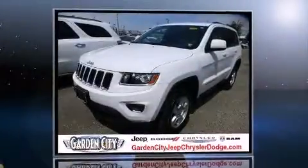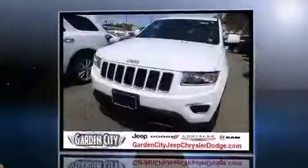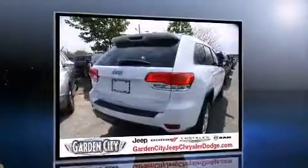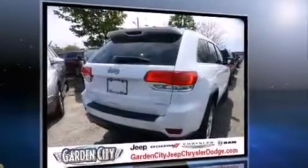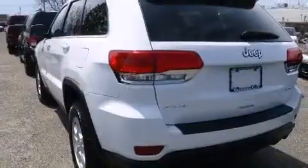Discerning drivers will appreciate the 2014 Jeep Grand Cherokee. With just over 25,000 miles on the odometer, this four-door sport utility vehicle prioritizes comfort, safety, and convenience. It features four-wheel drive capabilities, a durable automatic transmission, and a refined six-cylinder engine.